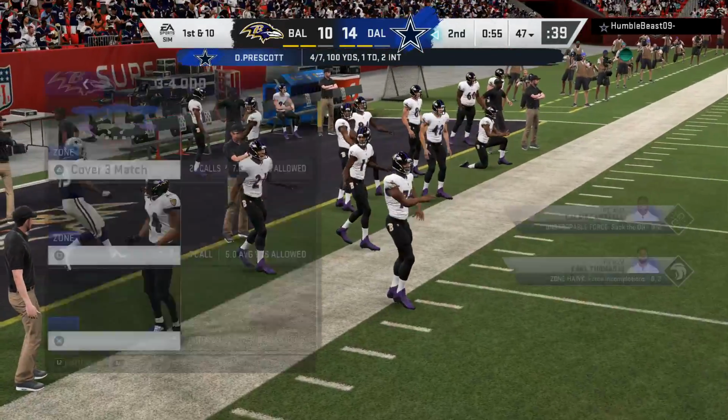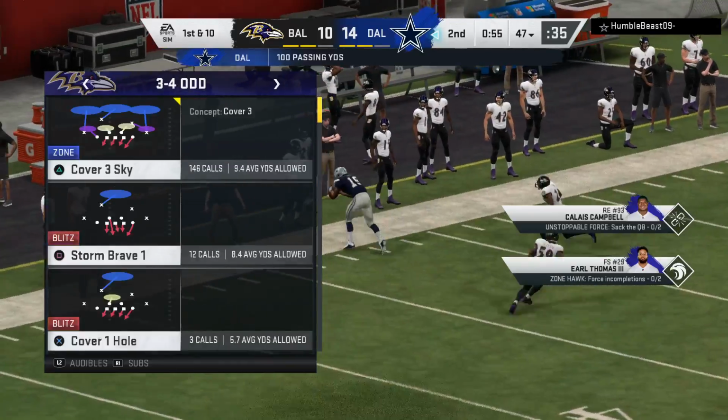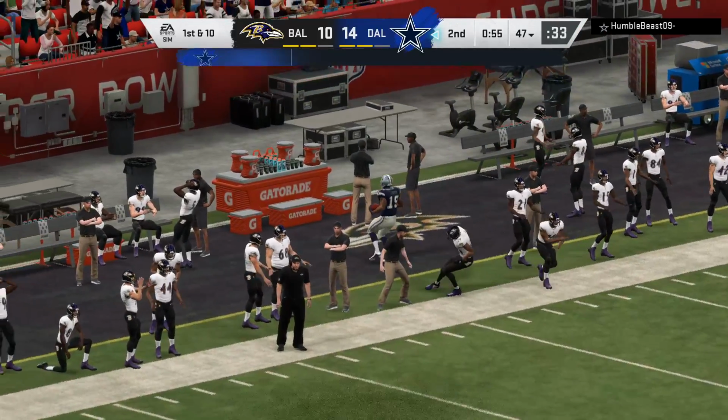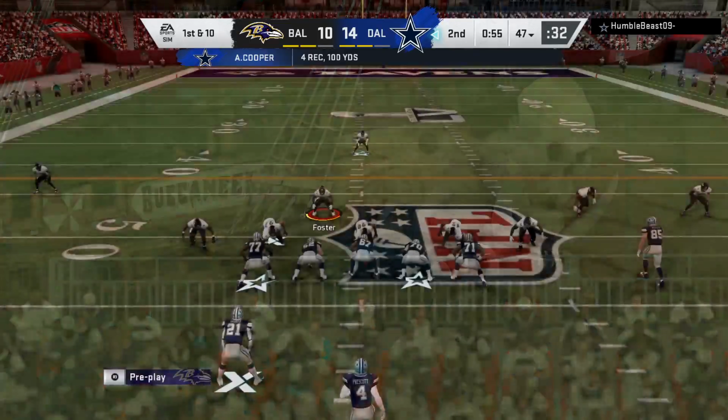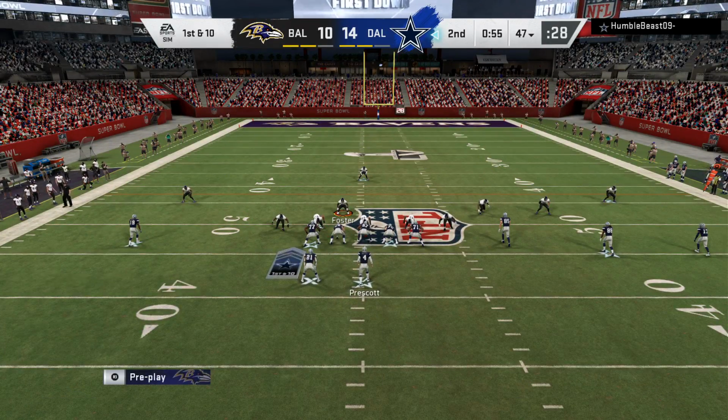It's caught. Cooper. And he'll be out of bounds, but able to get it up past the 45. Give him 15 there, and the Cowboys have a first. A big hitter to start the drive has him up near midfield here for 1st and 10.